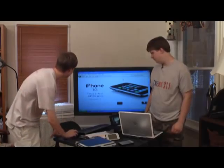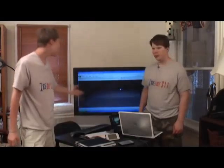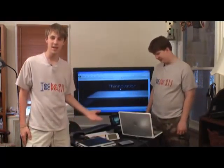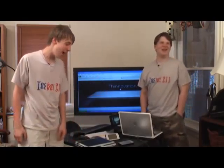I think we closed it. Control-Shift-T. Yeah, here we go. MacBook Air. This is an example of one. Again, $1,800. Yes.